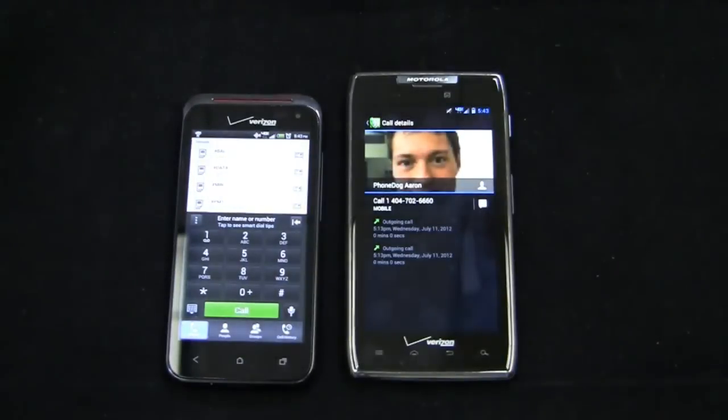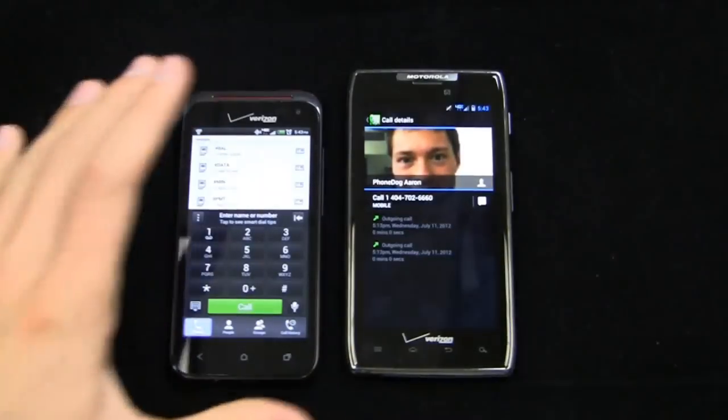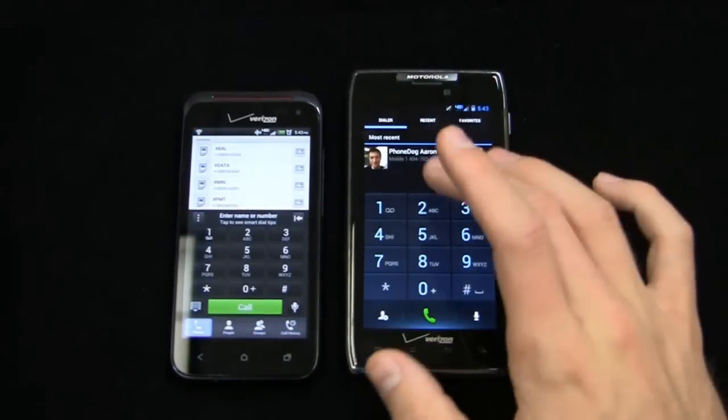So you can get to that information on the Motorola device. I don't want to make it seem like you can't do it, but I think it's a lot more organized over on the DROID Incredible 4G LTE.